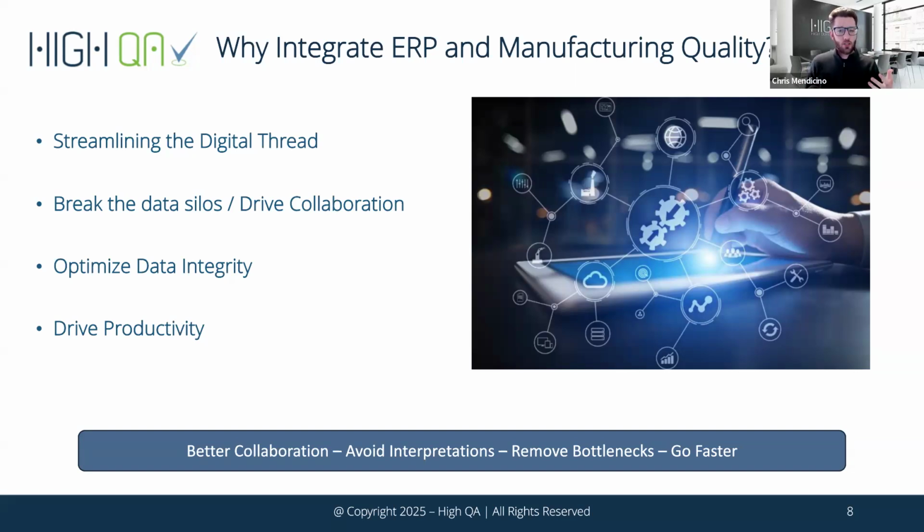This is also driving collaboration between the different teams within your organization. So you have manufacturing teams, design engineering teams, quality teams, inspectors, all these different teams, and they're all logging in through multiple systems potentially. Even the inspectors on the shop floor may have to clock in through an MES system or an ERP system, but they may want to perform their inspections in our application, right? They want to pull up their inspection plan.